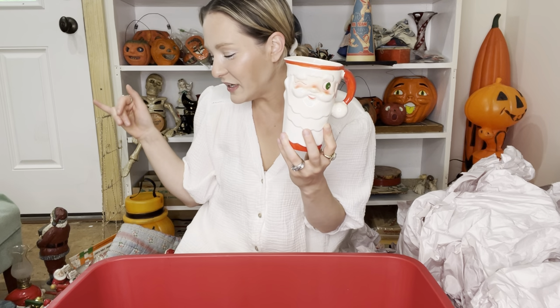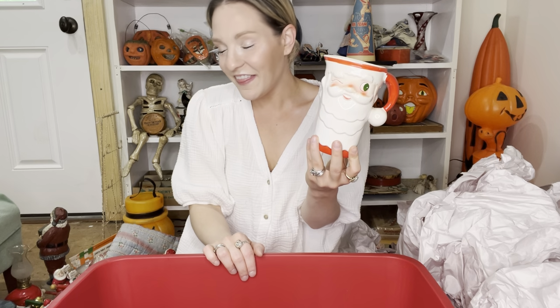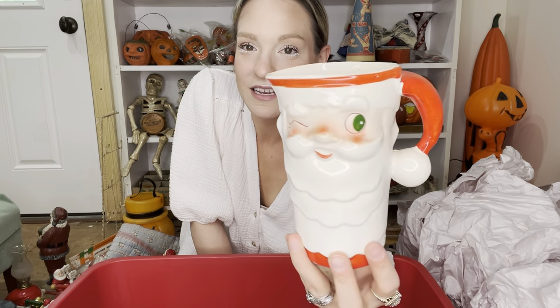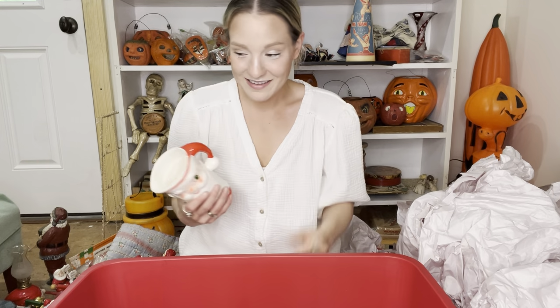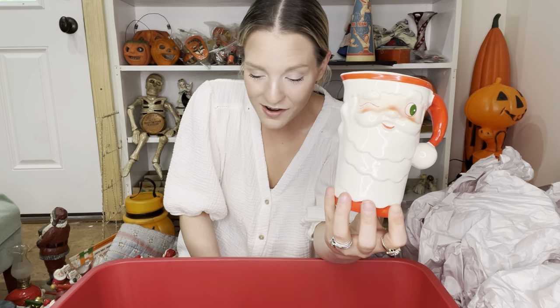So I got two that are the same, and then one, two, three that are different. So I have altogether four different Holt Howard pitchers and one duplicate. And then the sugar and creamer, all Holt Howard, and the mini Holt Howard winking Santa mugs. What an epic score. I cannot believe that I got all of these. And for those of you that aren't familiar with Holt Howard, these pitchers, depending on size and condition and pattern, consistently go for about $75 a piece. So I have 1, 2, 3, 4, 5 plus the sugar and creamer plus the winking mugs. So that was really an awesome score.